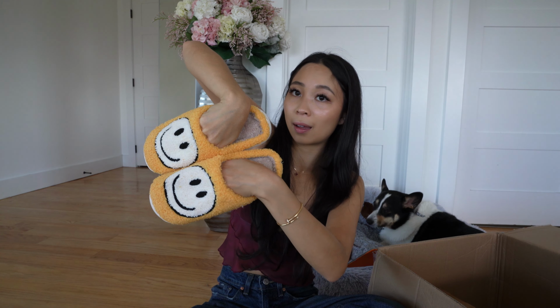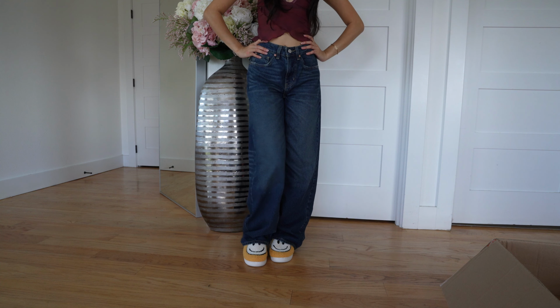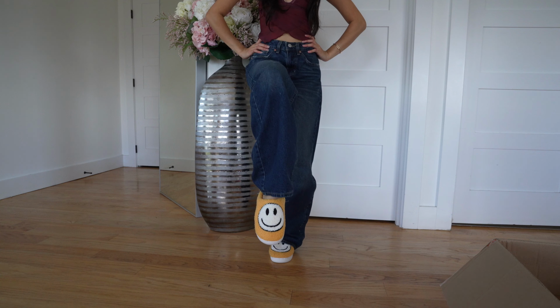So I decided I wanted another smiley one. And it literally looks like Bieber. Hello. Yes, the fit is giving smiley. It's giving joy. It's giving happiness.